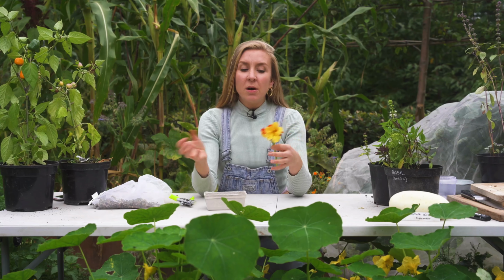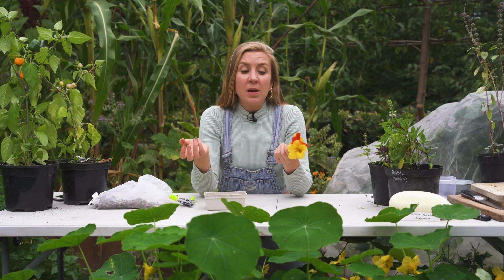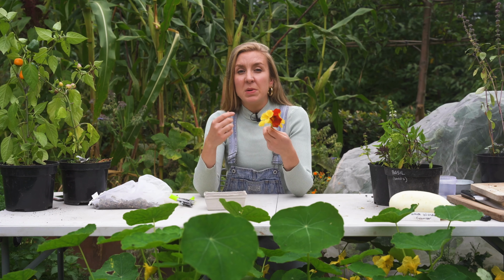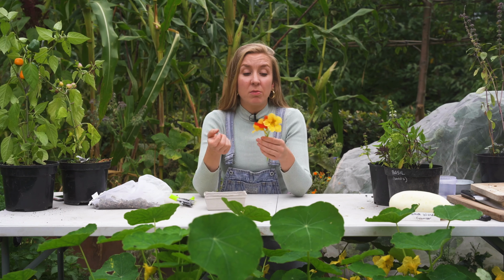Everyone loves growing flowers in their garden. They attract beneficial pollinators, and we grow quite a few that are edible flowers. And then also we have loads of medicinal herbs and flowers and plants that grow like that.